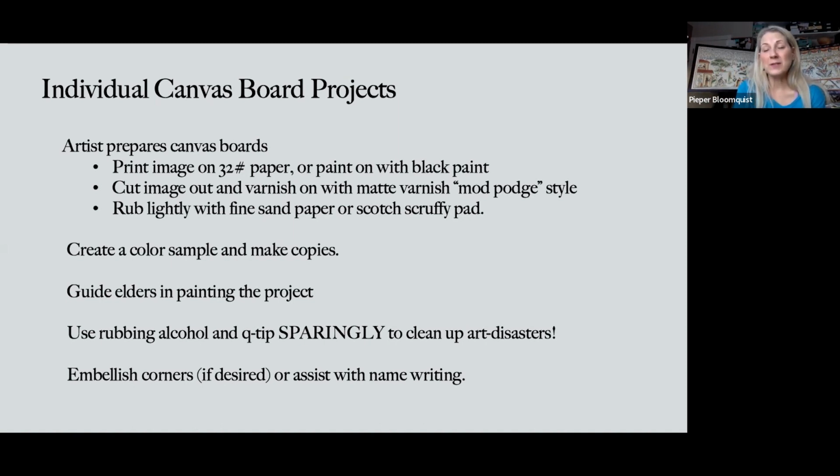And I tried using actual Mod Podge before, but it's too slick. There's something about the consistency, paint doesn't stick to it. It didn't work out very well for me. So I find just a matte varnish works much better. And then I rub that lightly with fine sandpaper. And then I have to make a couple of those. And one of them I have to paint in myself so that I have a color copy that we can use kind of as a guide.